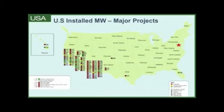Where are we doing these kind of plants and what's going on here in the U.S.? You can see that the concentration of projects is out in the western U.S., California, Nevada, and Arizona. There are a few scattered elsewhere, but the main concentration of them is out in that area. Currently, we have 500 megawatts in generation. We've got 1,100 megawatts under construction, and we've got 7,500 megawatts on the drawing boards to be developed.